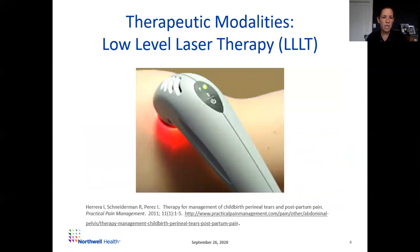Low-level laser therapy, or LLLT, is a form of cold laser which uses only light energy to stimulate healing at the cellular level. Surprisingly, the patient does not feel any heat from its use. It promotes vasodilation, which increases blood flow to the area and initiates healing in the tissues. This ultimately decreases any muscle spasms, it inactivates trigger points, and it can alleviate pain and inflammation.